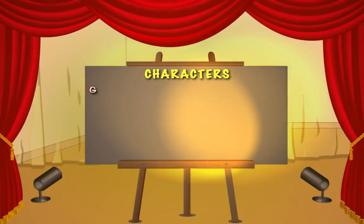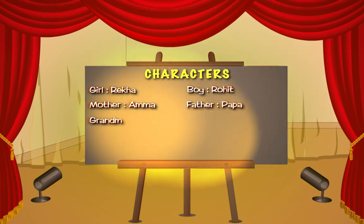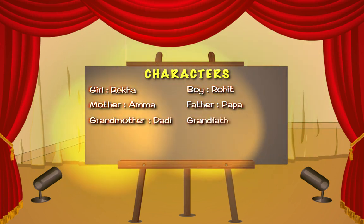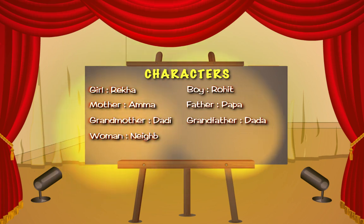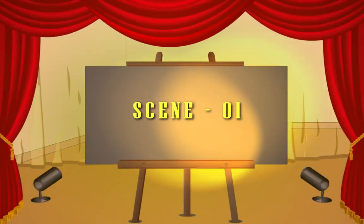Characters: Girl, Rekha. Boy, Rohit. Mother, Amma. Father, Papa. Grandmother, Dadi. Grandfather, Dada. Woman, neighbor 1. Other neighbors: woman, man, girl, boy. Scene 1.